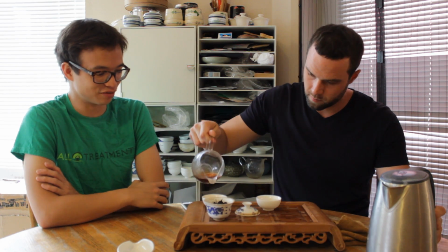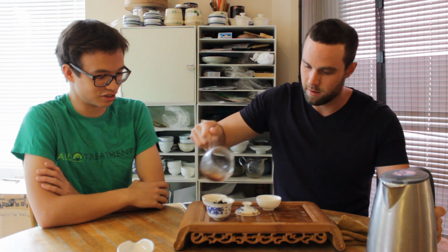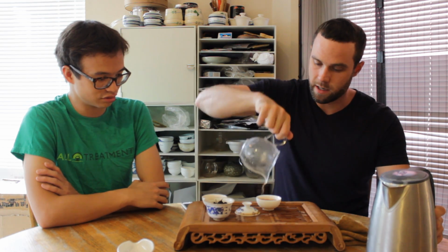You have to definitely do the fill the pot and forget about it for a long time approach to do that. So we'll do that right now. We'll give it a lot longer. And we just heated up the water as well.